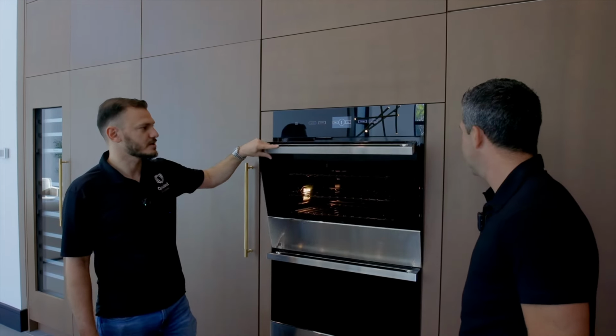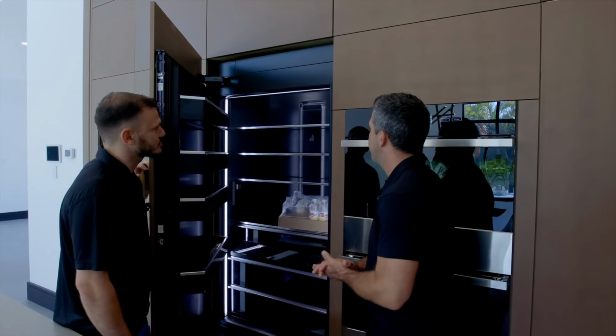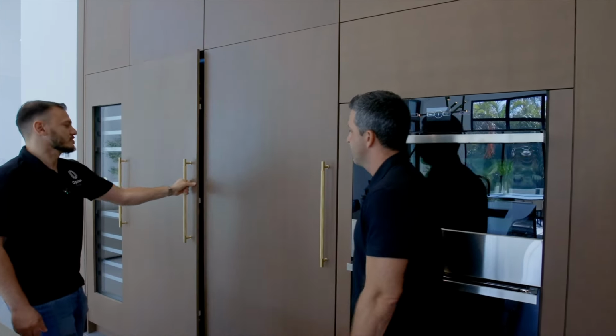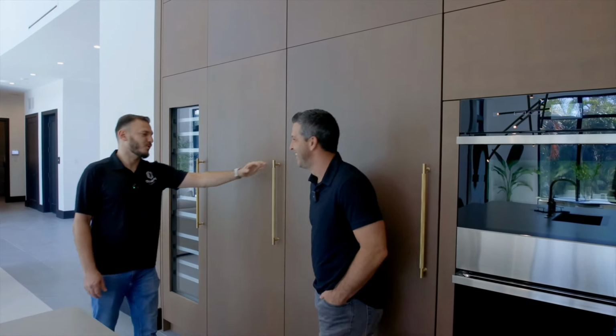Yep. Convection oven setup. And then which one of these is the refrigerator? Awesome, we got a fridge in here. Yep. That's the column by Jenner. And then here we got the freezer. So fridge, freezer, and then I'm a wine drinker. So what do you have for that? I got the whole thing for you.